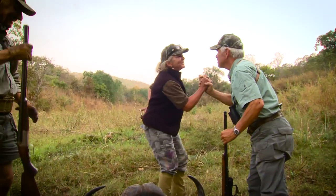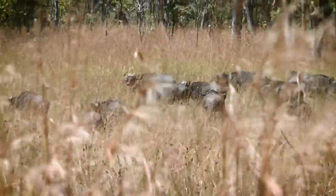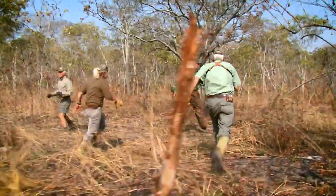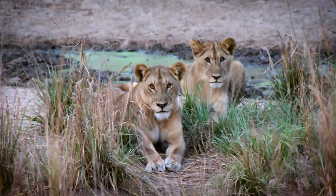Getting to spend a couple of weeks with a hunting couple like Ralph and Deb Cunningham really makes it all worthwhile being out here in the field. You get to experience all the thrills of Africa with a couple that really appreciates it. They're the ones that are out there leading the conservation movement. And for me to get to spend time with them, it's been a tremendous experience.